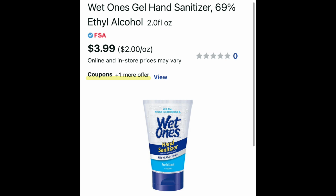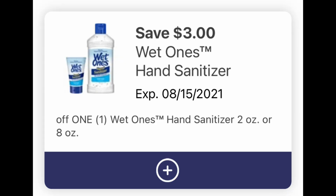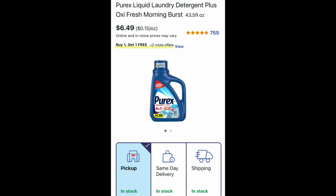The next deal I'm doing is going to be on the Wet Ones. Guys, I didn't know they had a Wet Ones hand sanitizer, but apparently they do. It's only $3.99 on Walgreens.com, so I decided to go ahead and put that order in online. $3.99, and they gave us a $3 off coupon, so I thought that was pretty cool. It's only $3.99. We get $3 off. That makes it only 99 cents. I thought that was pretty cool, so I added it to my transaction. Next, I decided to get Purex.